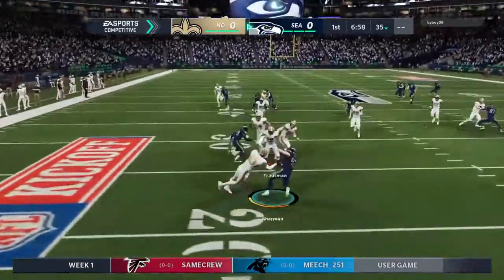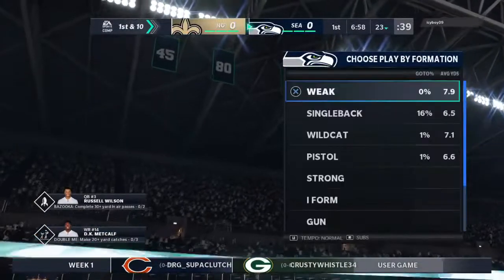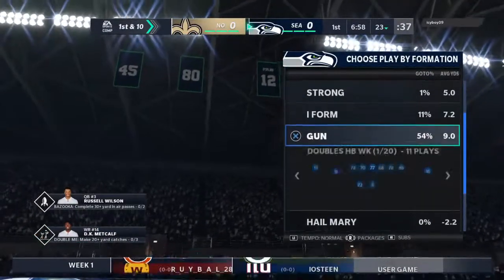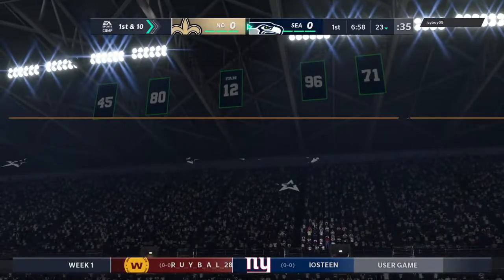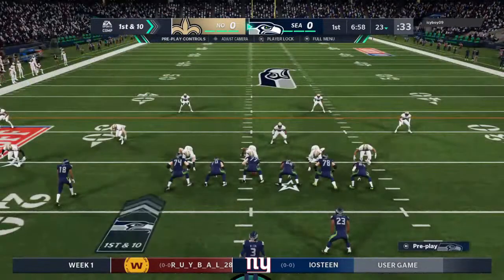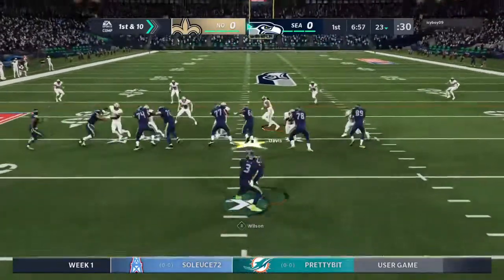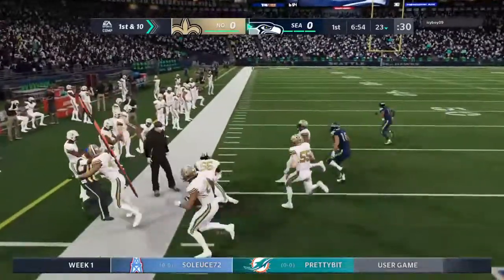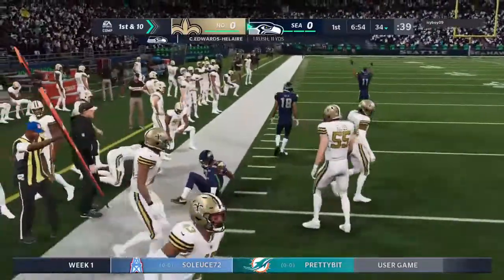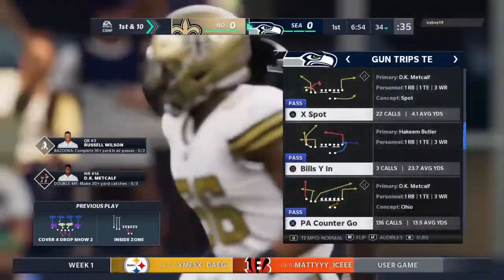A fairly short kick from the 14. And not much happening on the return as he'll get this to about the 23-yard line. They'll run for the first time with Clyde Edwards-Helaire. And he is out of bounds right around the 34. A gain of 11 to kick off the drive, and it's a quick first down.